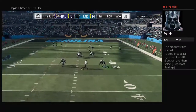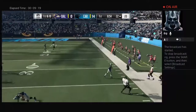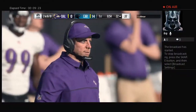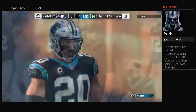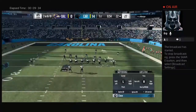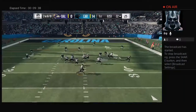Once more, it's Flacco, eluding the pressure right. And he just gets rid of it. Throws it away. The wise move there. Looked like nobody open. Now second down. I hope I don't sound too rah-rah on that one, but that's the exact right throw. Either your receiver gets it or no one gets it. Give him a lot of credit for being really precise with it. Got rid of it. No one got it.